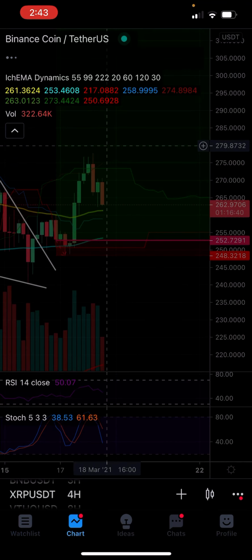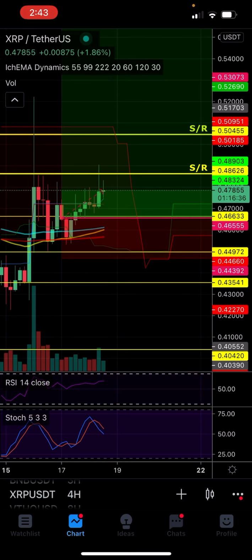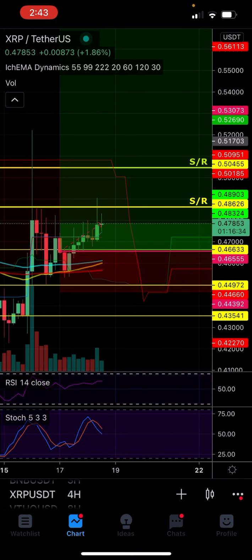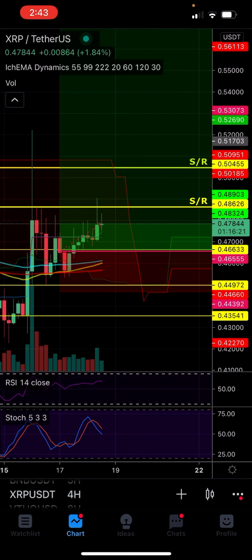All right, XRP has been moving sideways since my entry. Finally starting to break out here. The 4-hour model indicates she's going to have some difficulty getting out of the cloud on the first attempt, but there's a chance. Overall, still bullish. The horizontal supports and the IchEMA dynamics are all really bullish, so I'm going to let that hold. I think I'm going to hold this open as is and give her a shot. I think she still has potential.